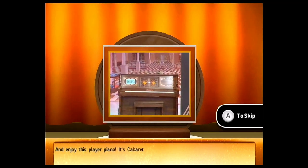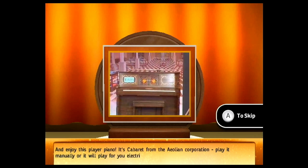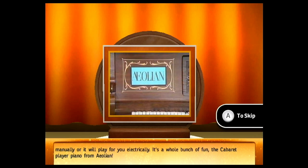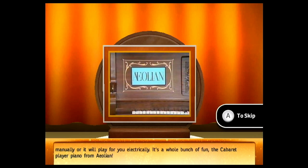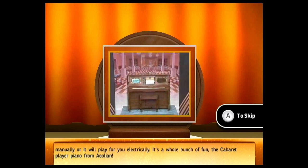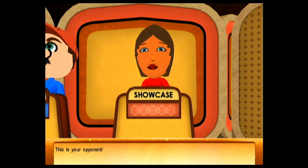And enjoy this player piano. It's Cabaret from the Aeolian Corporation. Play it manually or it will play for you electrically. It's a whole bunch of fun. The Cabaret Player Piano from Aeolian. This is your opponent's bid.